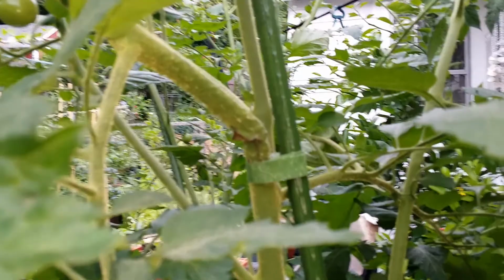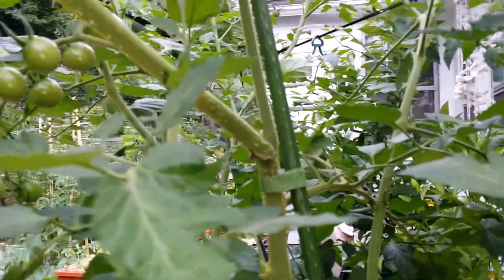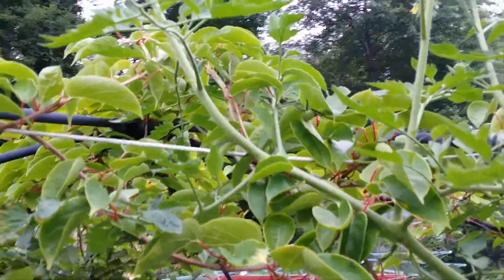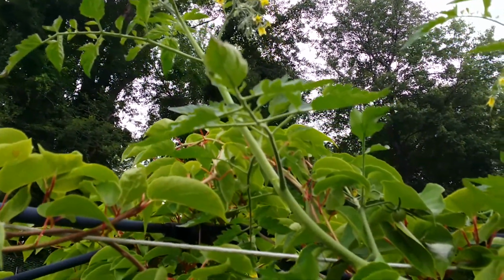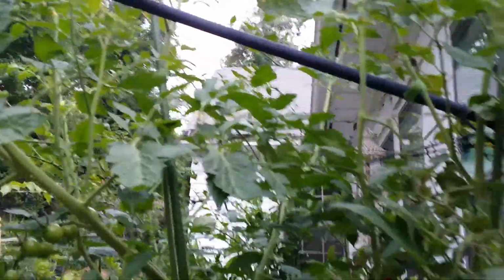This branch is a little bit sad because it got an accident. It was because of the heavy rain, and I forgot to tie them down here over by the kiwi vines. When I realized it, I was really sad and I was too late. But I already tied it like that. See, I like this. It is really huge.